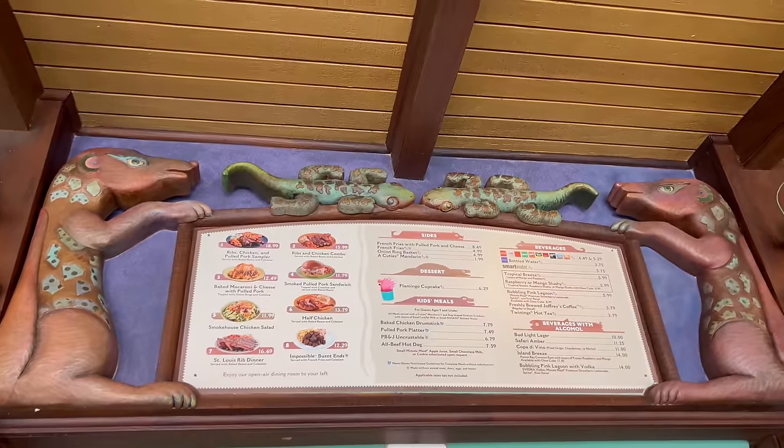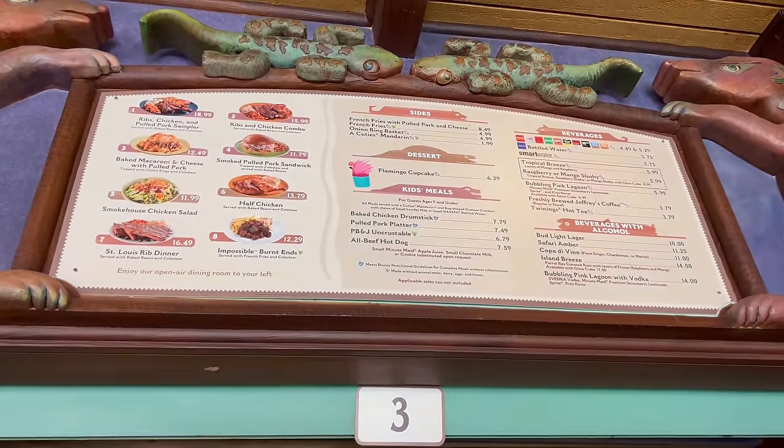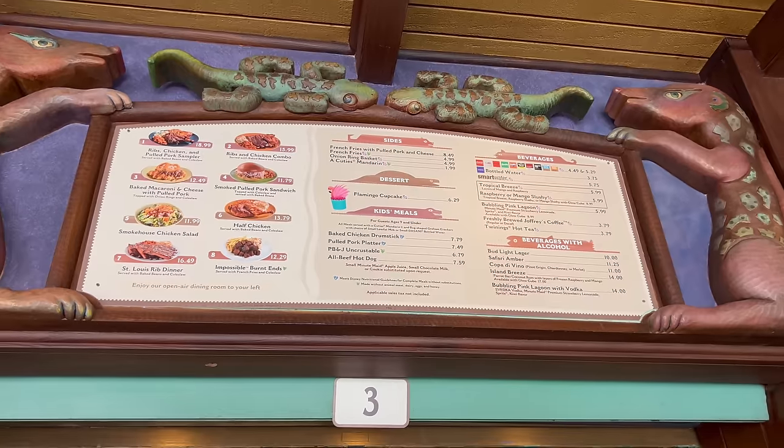And I can't believe I've been sleeping on it this whole time. But if you have room for just one more item, that pulled pork baked mac and cheese really was probably one of the best things I've ever had at Animal Kingdom. I just can't decide. Just eat the whole menu the way I did. Let alone having all the barbecue, they do have some regular kids' meals as well. A pulled pork platter, hot dog, PB&J.